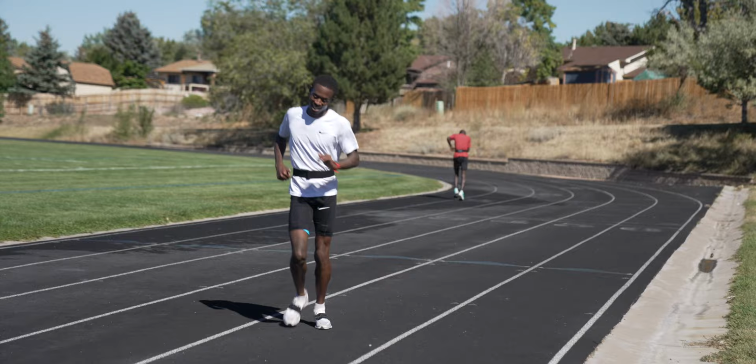He did that last time. He said 200 meter race. He said, ready, set, go, and I took off running, and he just stood there.